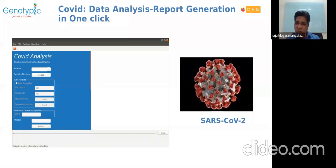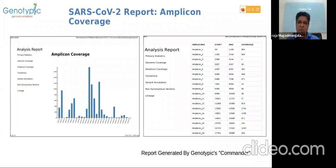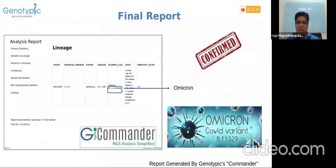And the whole protocol of library preparation and PCR for library preparation are exactly the same. There is nothing big. So this is what I showed you: genome coverage, amplicon coverage, analysis report, what are non-synonymous variants. And yes, by the way, we found one of the first Omicrons came out of Commander in India.